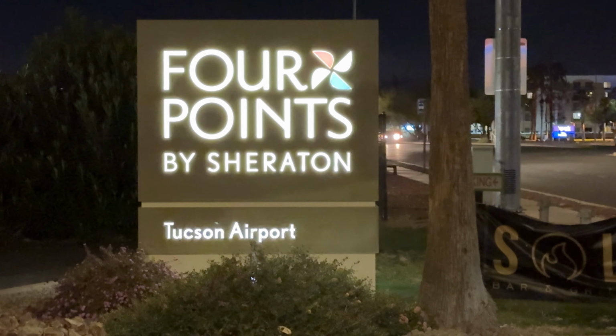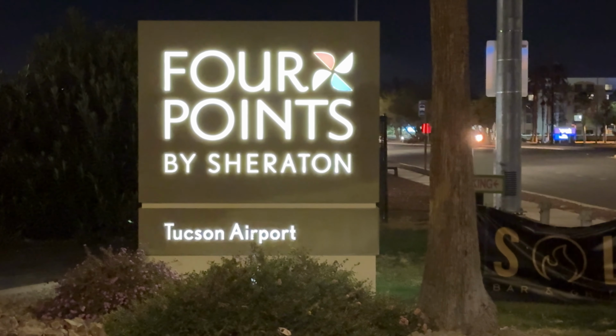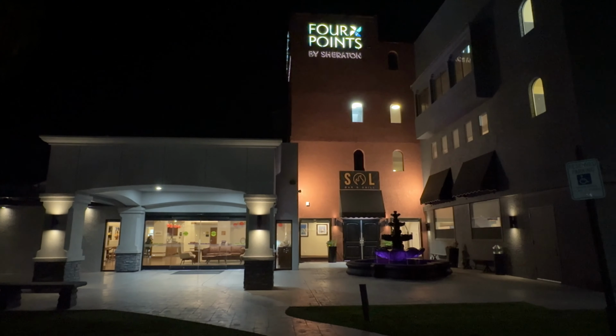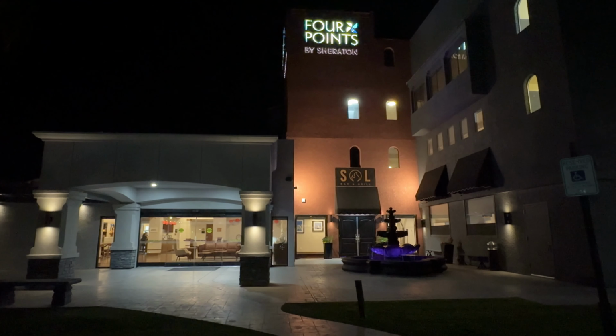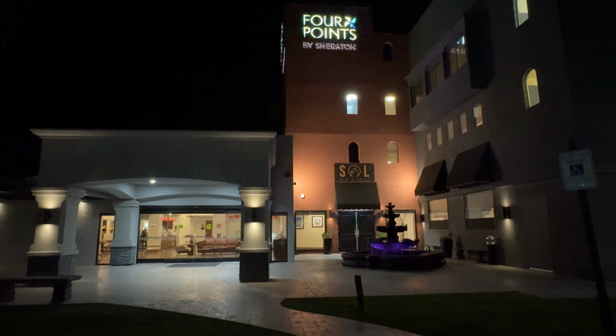And I've got to say, this is one of the few hotels I've stayed at that looks better at night than it does during the day. This is for a couple of reasons. One, it's relatively brightly lit. And secondly, Tucson's located in a desert.